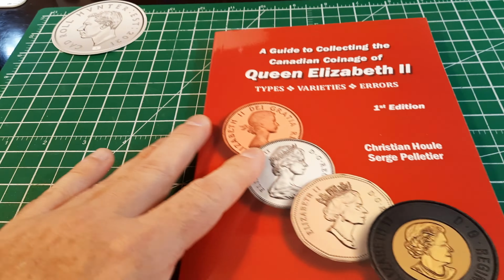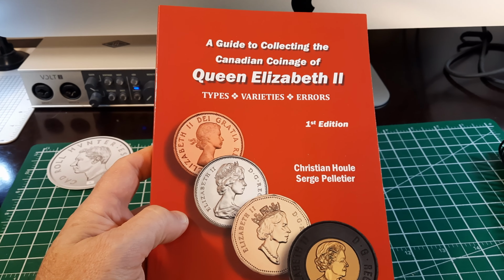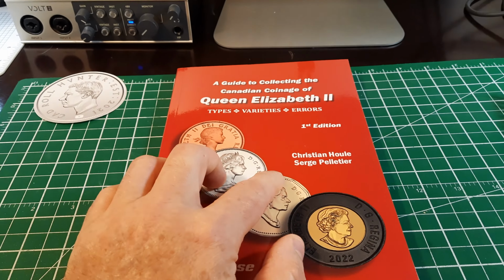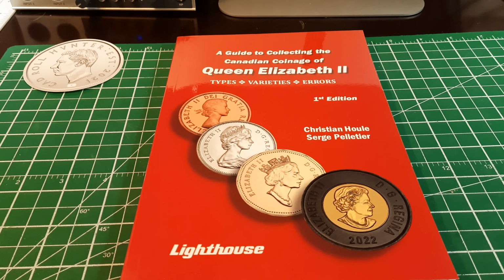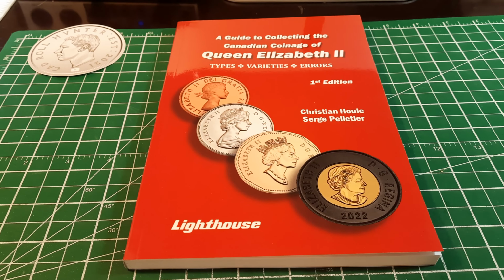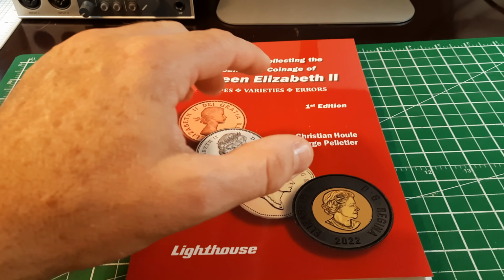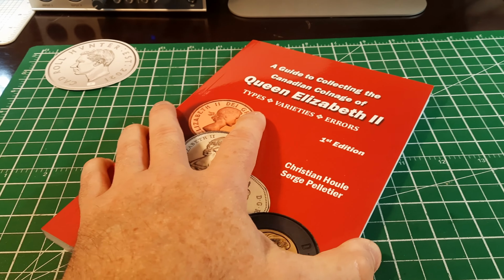Now, here is one that I just received, and I'm very excited about this. This is a guide to collecting Canadian coinage of Queen Elizabeth II. This is by Christian Hull and Serge Pelletier, and I unfortunately was not able to attend Lighthouse Canada's first numismatic and philatelic fair in Dorval, and Christian Hull was there signing copies of the book, and I would love to have been there.